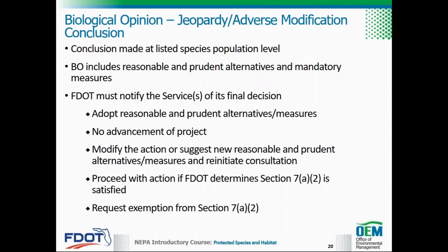FDOT may adopt the reasonable and prudent alternatives or measures, as well as not advance the project or modify the action, or offer reasonable and prudent alternatives or measures not yet considered and reinitiate consultation, or proceed with the action if, upon review of the BO, FDOT believes that such action satisfies Section 7, subsection A2 of the ESA, or requests an exemption from Section 7, subsection A2 of the ESA. Note that this last option is not typically used by FDOT. Whatever the decision, FDOT must notify the services of its final decision on any proposed action that receives a jeopardy or adverse modification biological opinion.